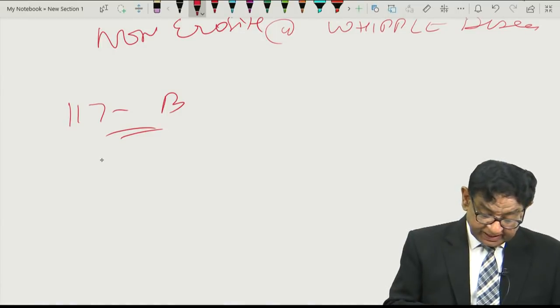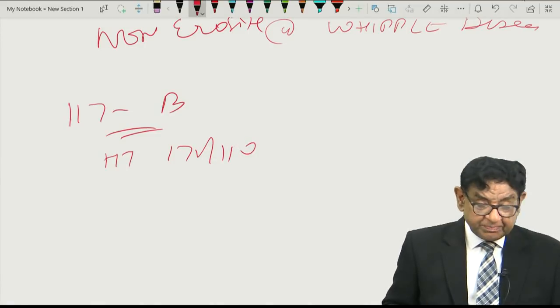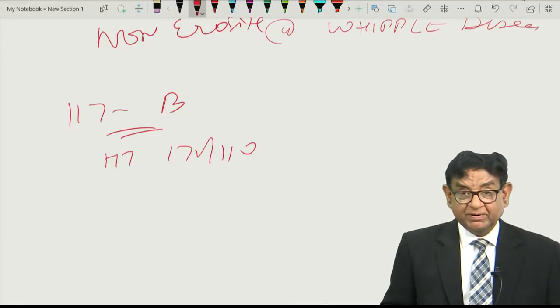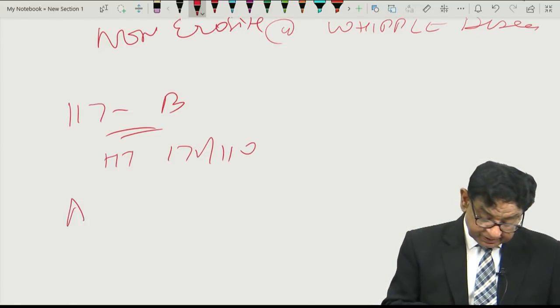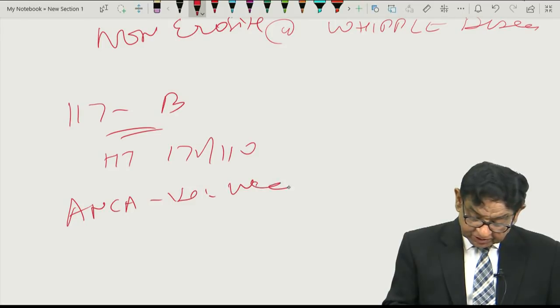Other features favoring are hypertension. In this case, BP is 170 by 110. All peripheral pulses are palpable. Palpable, that means it's not a case of Takayasu. And ANCA is negative. ANCA negative means Wegener is ruled out.